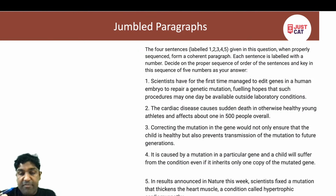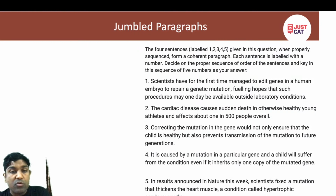And then you have 5 telling about a specific disease, 2 then talking about it, then 4 talking about what it is caused by and how severe it is, even if one copy is taken, and then 3 says okay, correcting the gene would ensure that the child is healthy and prevent it in the future generation. So 1, 5, 2, 4, 3 is the solution.